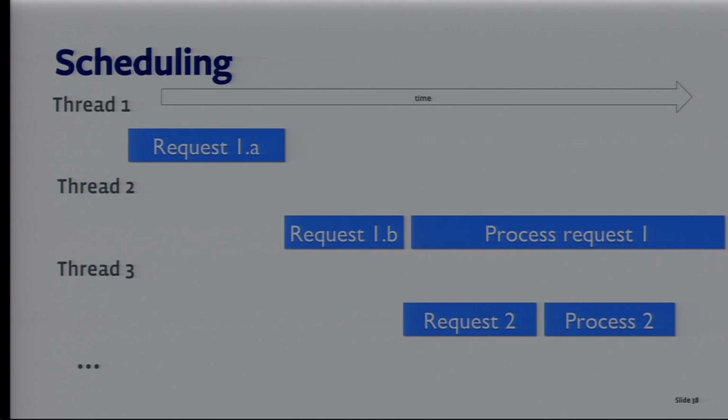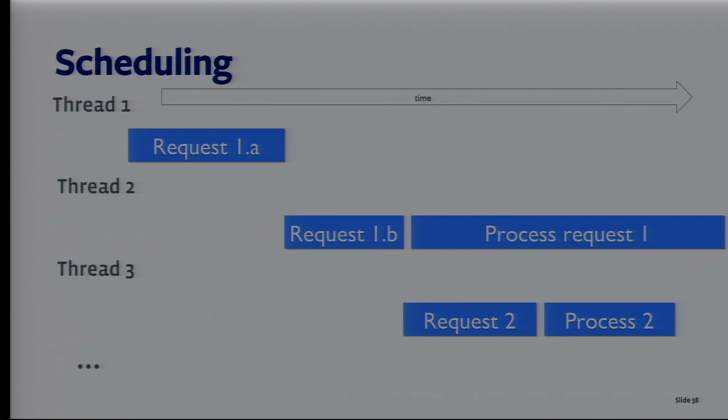So thread 2 gets the second half of the message. Then it goes off and processes the first request. Thread 3 reads the full second request and goes off and processes it. So the difference here is that the actual reading from kernel space is not parallelizable. You have to read the bytes in sequential order from the kernel the whole time.